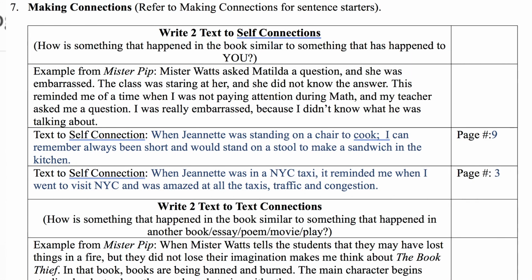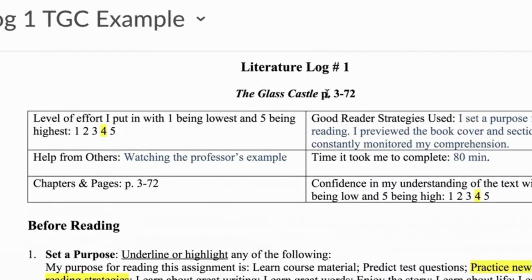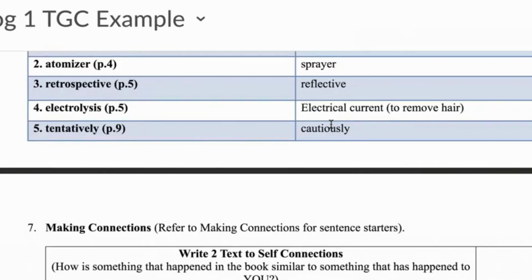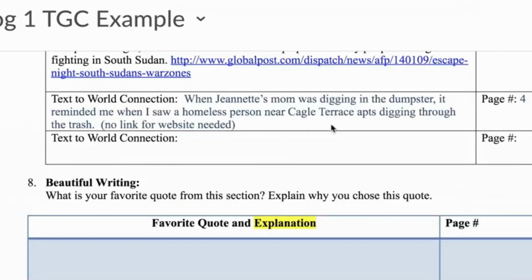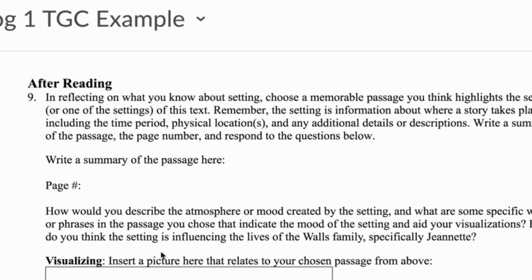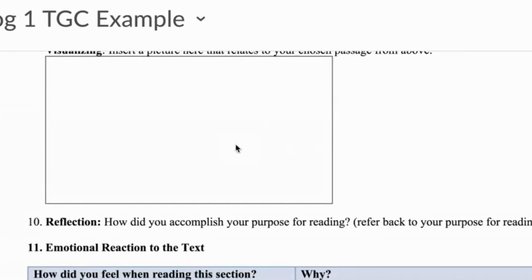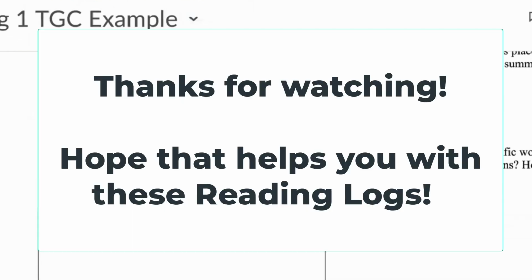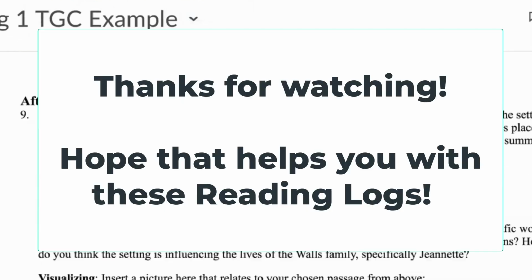Every single literature log, this is literature log 1, it'll have different pages, is the same. They're all the same except for that question number 9. It changes. So this time it's on setting. Next time it might be on a different literary device, but this time it's on setting. The rest of all the other questions remain the same. If you get down literature log 1, the rest will be easier, except for number 9. It will change.